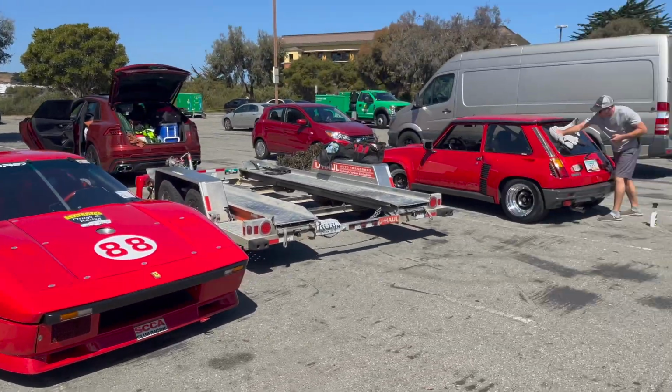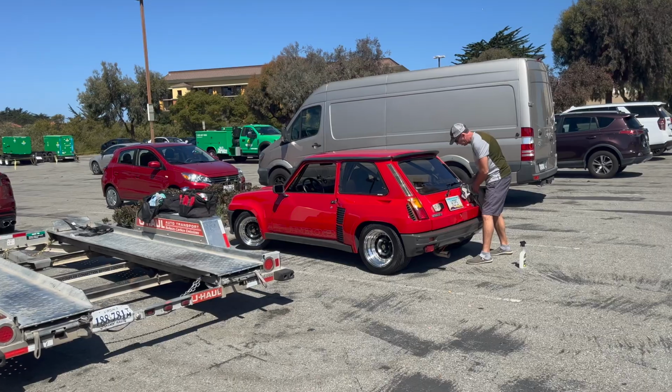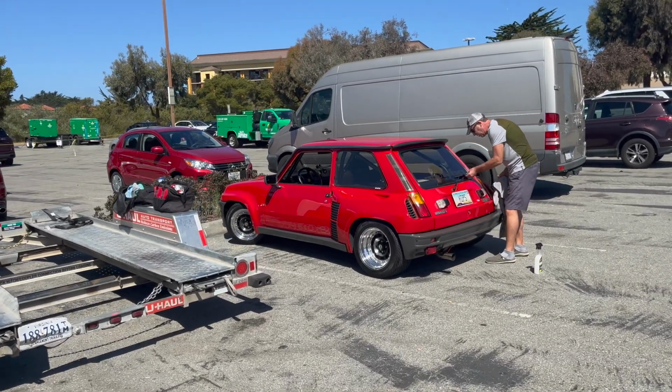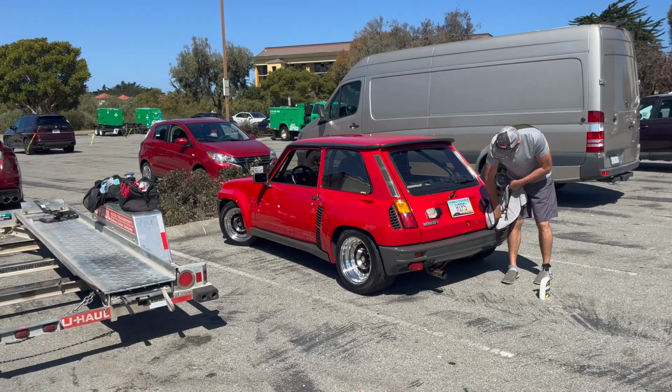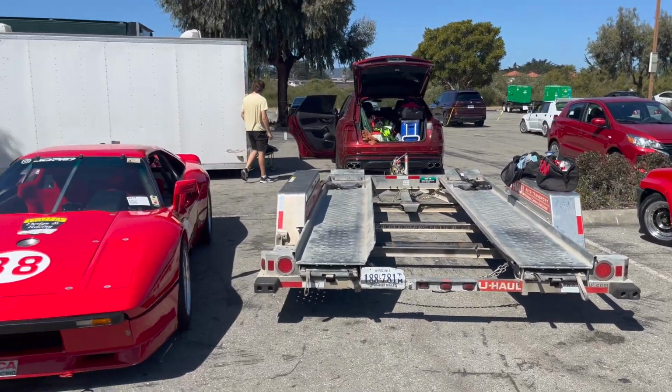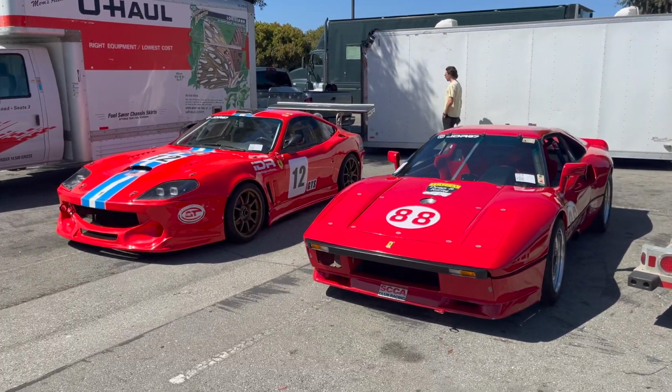And over there, got one of the coolest hatchbacks the world's ever seen, the Renault 5 Turbo 2, with that engine mounted in the back. Sort of, I guess you could say, the predecessor to the famed Renault Sport Clio V6 of the modern era. But what a lineup. Oh, look, there's a Delta pulling in back there too. Man, it's officially car week, everybody.